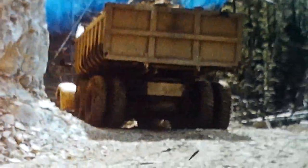Here comes number 2 roaring around with a load of ballast. Backing in. Here he comes up past the spread cat.